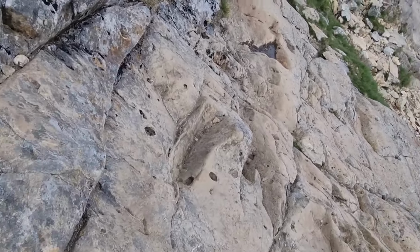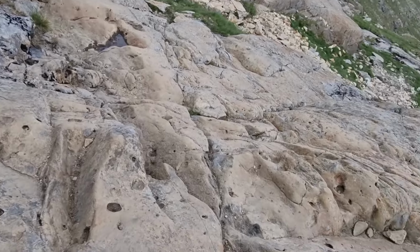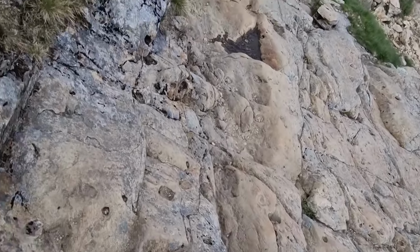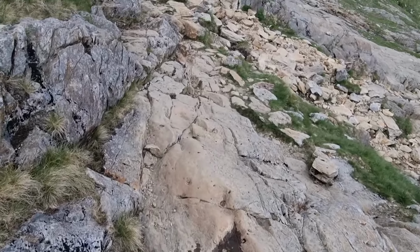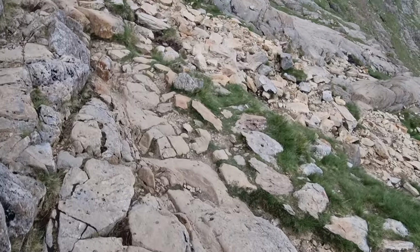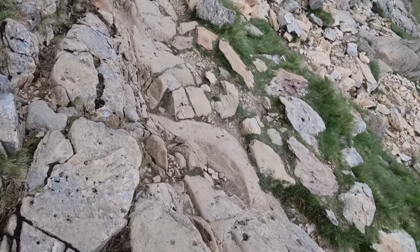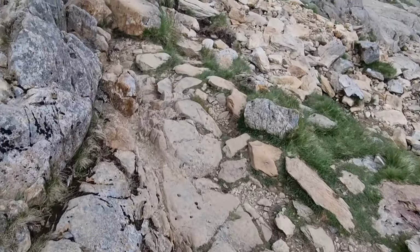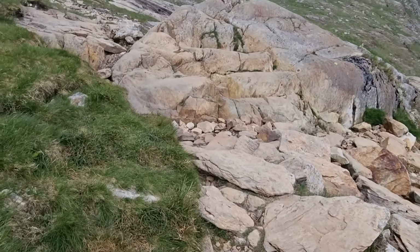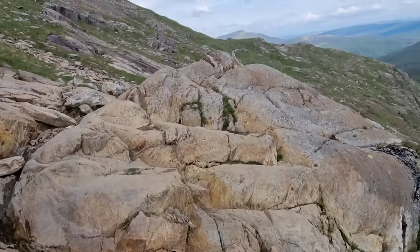It's very, very slippery. No actual footholds. It's not a path. It's not anything. You just got to be careful, especially if it's wet. And God, imagine if it does get wet. Yeah. I mean, who decided to put that rock in the way? It's just sort of sat there in the way.